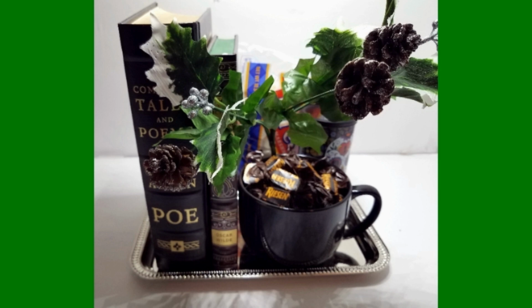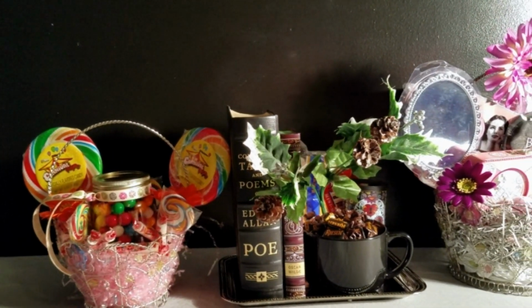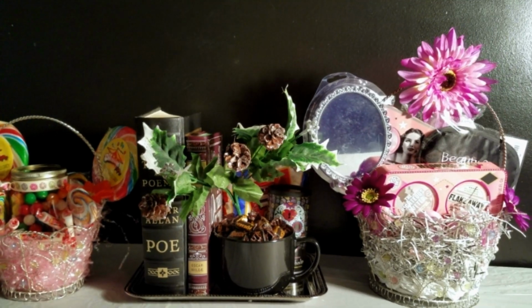One of the benefits of making your own gift baskets is that you can really customize them according to a person's interest. Plus, most of your basket supplies and even some of your gifts can be found at your local dollar store, so very affordable.